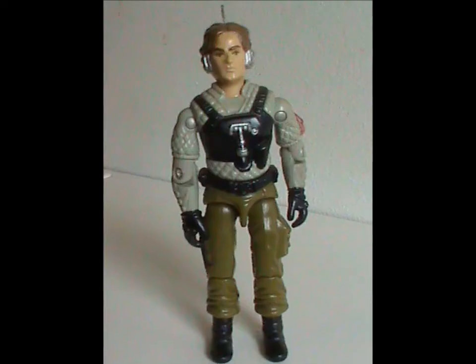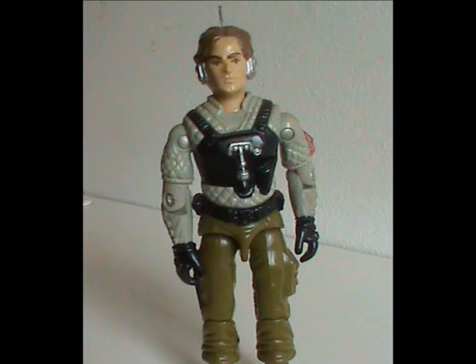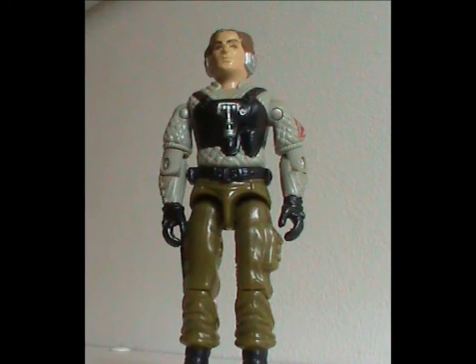Subdued, but not bland or boring. And this is a perfect example of that. While the colors aren't flashy by any means, the toy itself is still visually really interesting. And they put him in actual army pants this time.